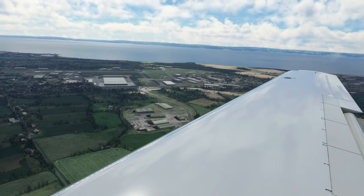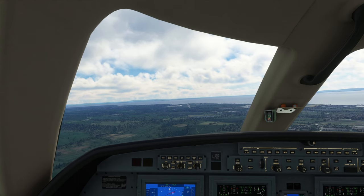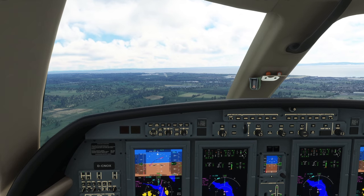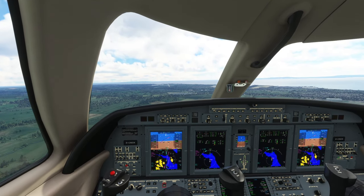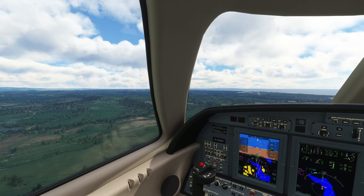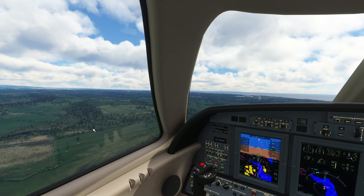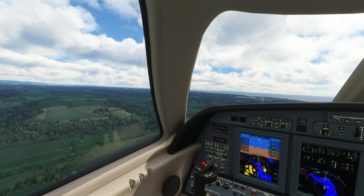Not sure what this airport is beside. If anybody knows what this airport is, please let me know. But the airport that we're trying to get to is straight ahead. Pretty low right now. Looks like we're passing another airport off to the left, I think. I don't know. I thought these were runways, but they're not. I think they're power lines or something.